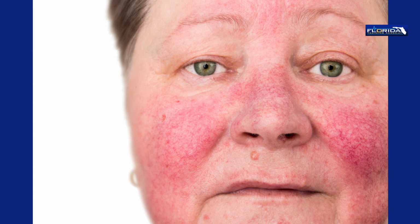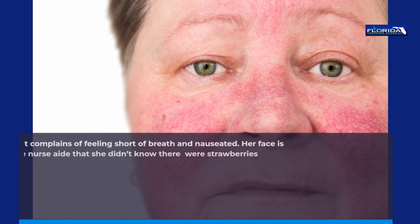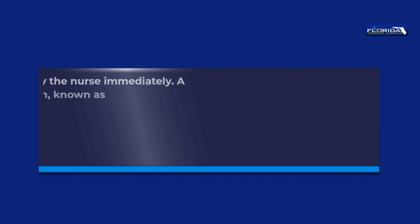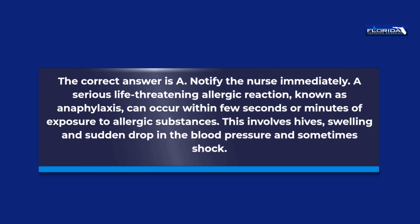Question number 21. A patient complains of feeling short of breath and nauseated. Her face is rapidly turning red. She tells the nurse aide that she didn't know there were strawberries in the gelatin she ate. The aide should A. Notify the nurse immediately. B. Tell the patient that fruit is good for you. C. Take away the tray. D. Note on the chart that the patient appears to be allergic to strawberries. The correct answer is A. Notify the nurse immediately. A serious life-threatening allergic reaction, known as anaphylaxis, can occur within few seconds or minutes of exposure to allergic substances. This involves hives, swelling and sudden drop in the blood pressure and sometimes shock.